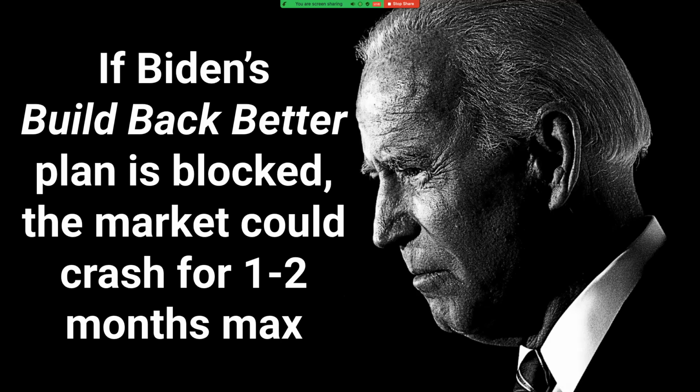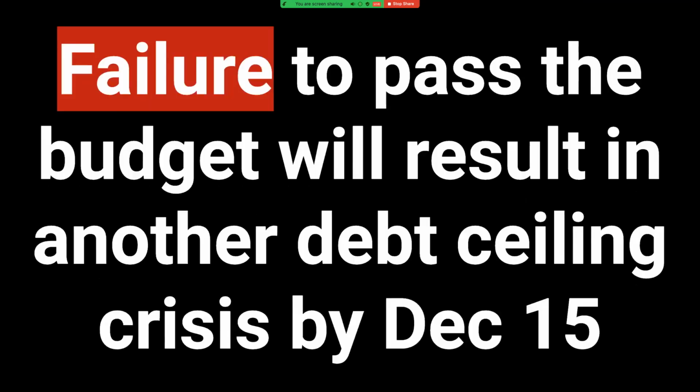Now, what if I'm wrong? What if the Build Back Better plan is blocked by Joe Manchin? Well, the market could crash for 1 to 2 months maximum, in my opinion, before they would come to terms and pass a bill. It's looking like they will be able to push this through. Maybe some of the Build Back Better social benefits are stripped out so that there's not an increase in the deficit, but it looks like they will push this through.